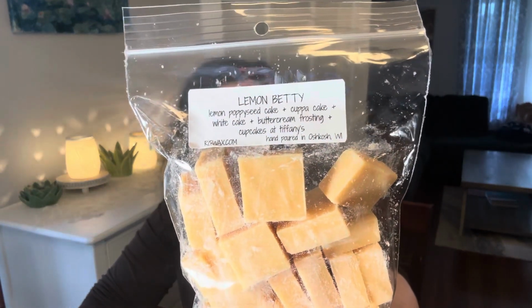Okay. So this next one is Lemon Betty. It's lemon poppy seed cake. I love Lemon Bakery. Cup of cake. White cake, buttercream frosting, cupcakes at Tiffany's. Okay, you guys that are more experienced, what is cuppy cake and cup of cake? What is that supposed to smell like? I'm just curious. So Lemon Betty. I mean, it sounds like the best lemon bakery.